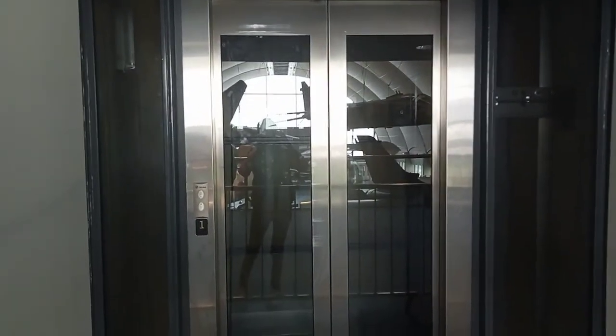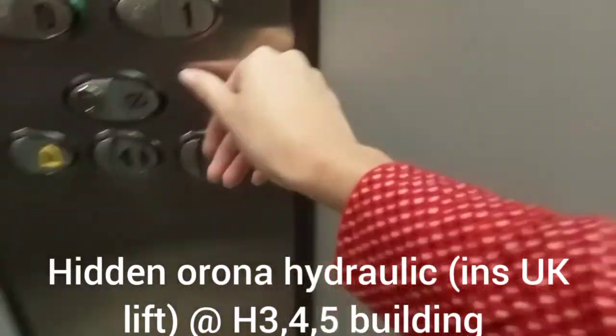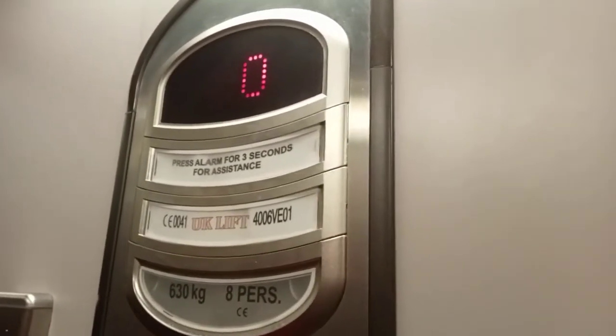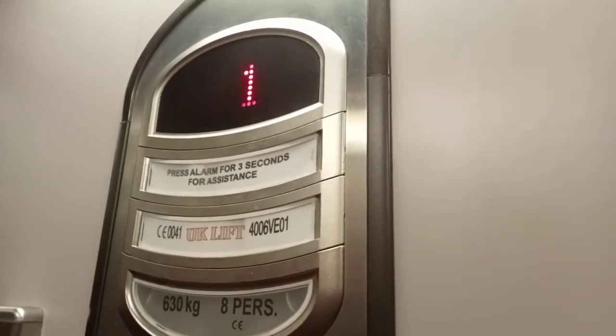Oh, this lift is quite nice, but I did film a Savona worm drive in another bit. Here's a lift. And a Savona. Let's go up to one. It's not the chamber lift voice, the original Savona voice. Lift going up.